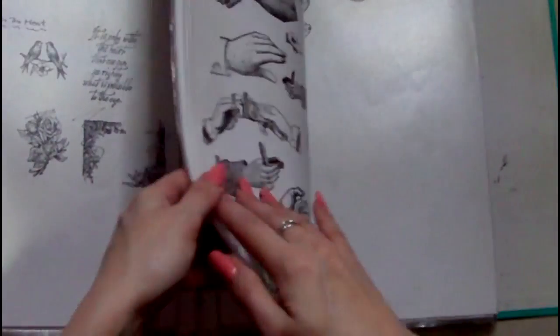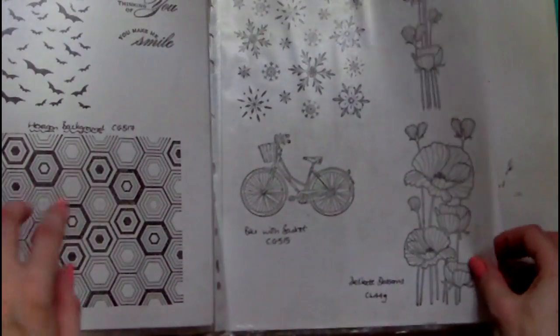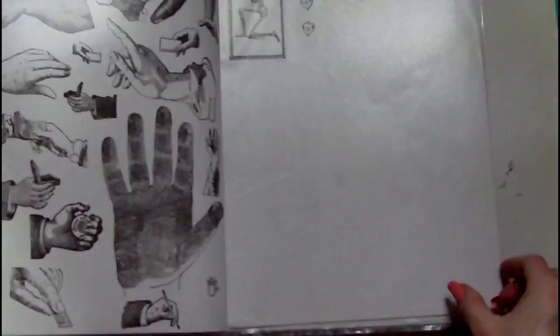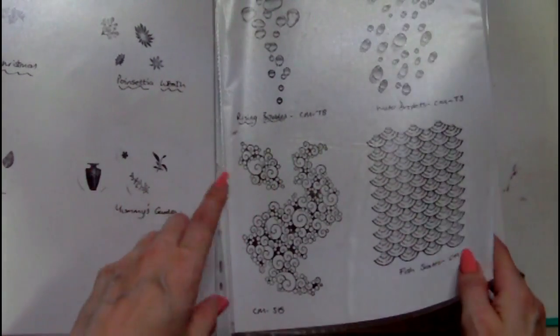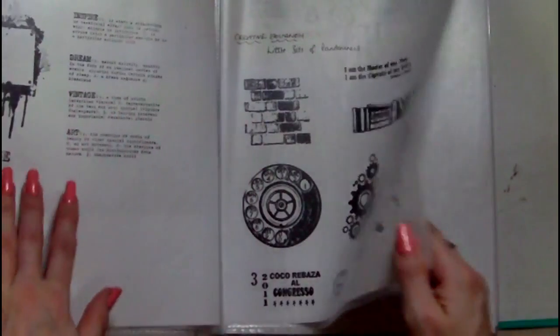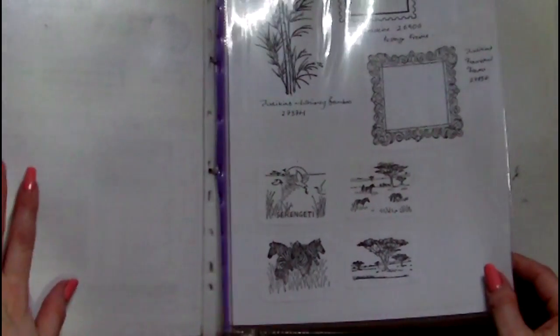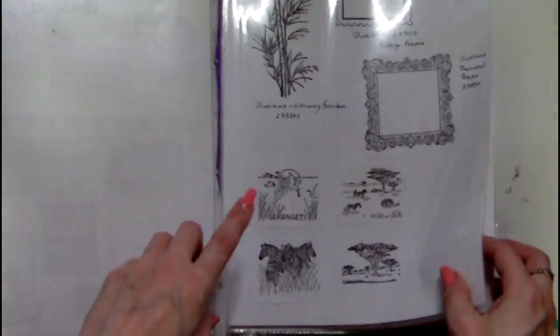Last night I finished working through here, sorted out the Hero Arts. I still didn't find that one yet. Sorted out the After Midnight, went through Designs by Rin, Indigo Blue. I kind of rearranged some of these. Galaxy stamps, and then I went through the Judikin stamps.